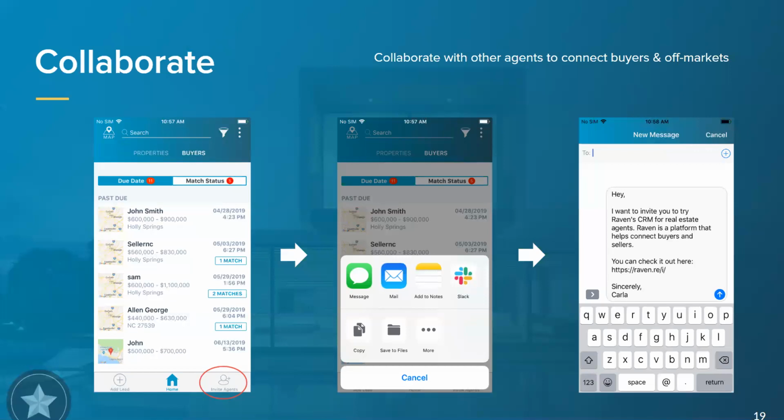And Raven is very much about collaboration. I've probably said the word collaborate maybe 4 or 5 times already, but I really can't stress it enough. And as an agent, collaboration really is huge. I mean, unless you're double ending all of your deals, you're collaborating with agents in every single transaction.